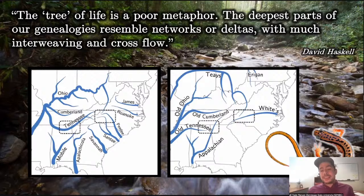This is a group of salamanders I study. These are the two-lined salamanders. A general pattern you observe is that maybe in every river drainage, you find a different species or different population of these salamanders. Maybe there's one group that's in the Apalachicola River, another in the Mobile drainage, another in the Tennessee River, etc. But we're pretty sure that not that long ago in evolutionary time, these rivers looked very different than they do today. Here on the right is a picture of what they were hypothesized to look like maybe 10 million years ago. 10 million years ago, there were still two-lined salamanders around.